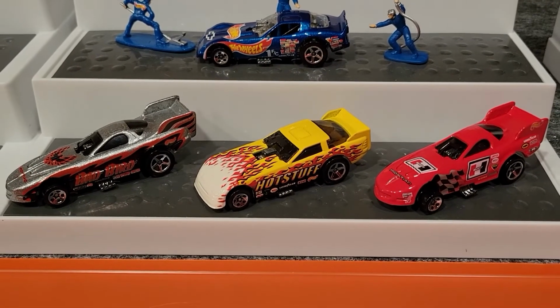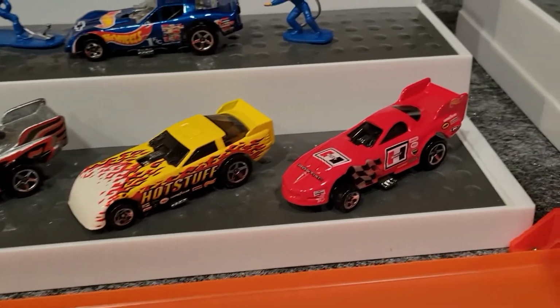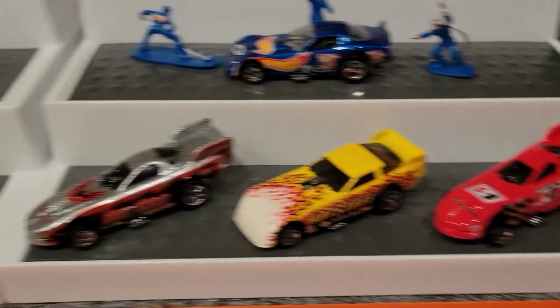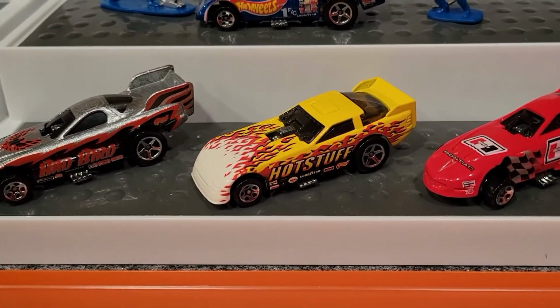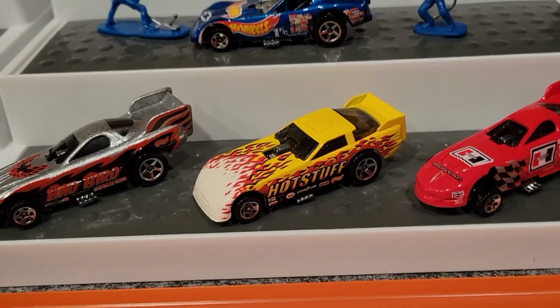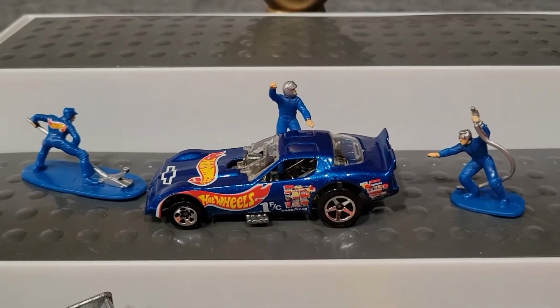That was an extremely competitive finals race. We had three winners of the four cars. The red Firebird funny car and also the gray Firebird funny car each won races. Hot Stuff wasn't quite fast enough but was in each race. But in the end, Side Splitter, our blue funny car, won out.